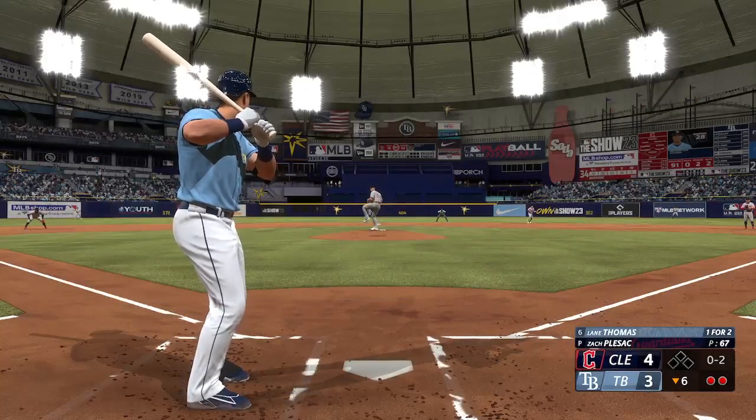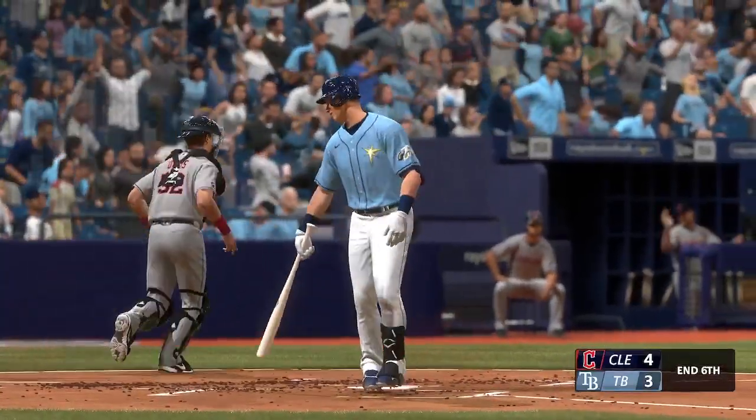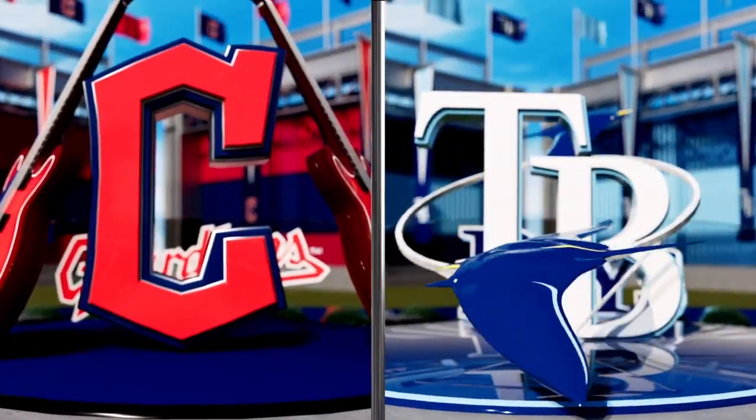The pitch. Hacks and misses. It's a strikeout. Rays go in order. 1-2-3. Score holds at 4-3.